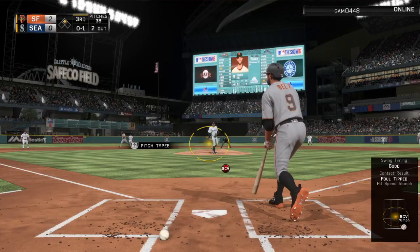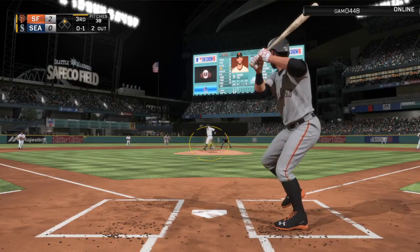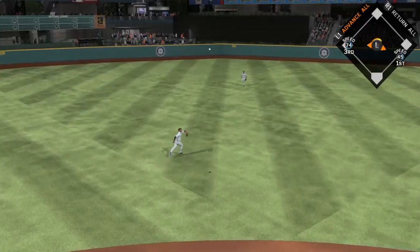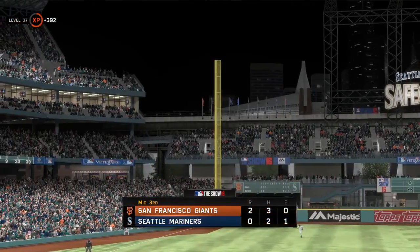Now a swing and a ball chopped foul right at home plate. 0-1 count and the pitch. Swing and a little blooper to center. Marte ranging into the outfield, and that retires the side.